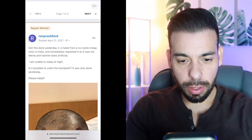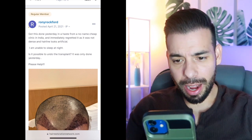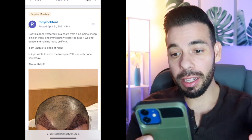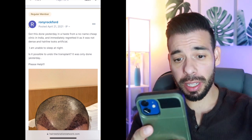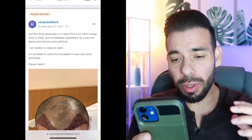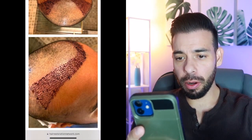All right. So he says, got this done yesterday in a haste from a no-name cheap clinic in India and immediately regretted it as it was not dense and the hairline looks artificial. I'm unable to sleep at night. Is it possible to undo a hair transplant? It was only done yesterday. Please help. Now let's take a look at his photos here.